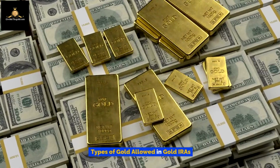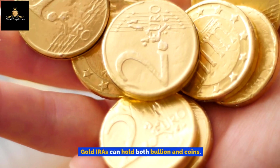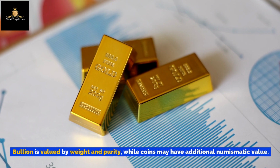Types of gold allowed in Gold IRAs. Bullion versus coins. Gold IRAs can hold both bullion and coins. Bullion is valued by weight and purity, while coins may have additional numismatic value.